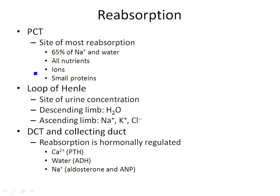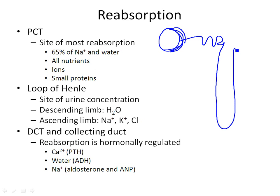All right, so we've made the filtrate. We've taken the blood, so all the stuff's left: the water and the sodium and potassium and glucose and amino acids. All that is left. It's entered into the proximal convoluted tubule. So let's draw it out real quick. Here's my glomerulus, my glomerular capsule, and the proximal convoluted tubule, loop of Henle, distal convoluted tubule, collecting duct.